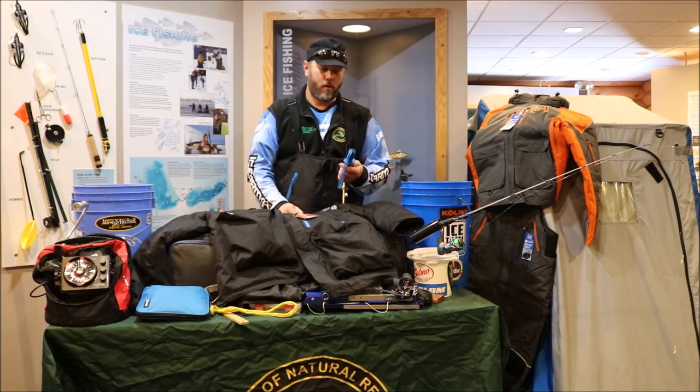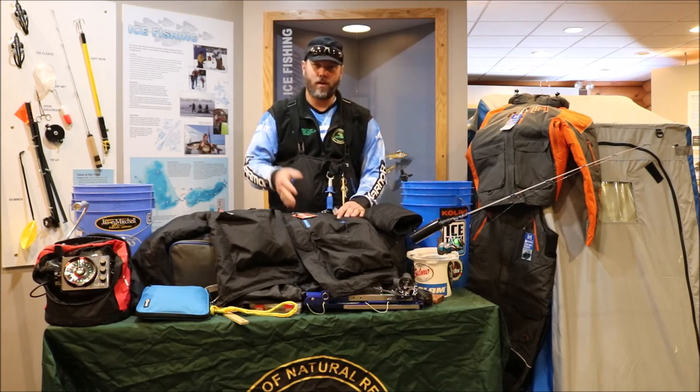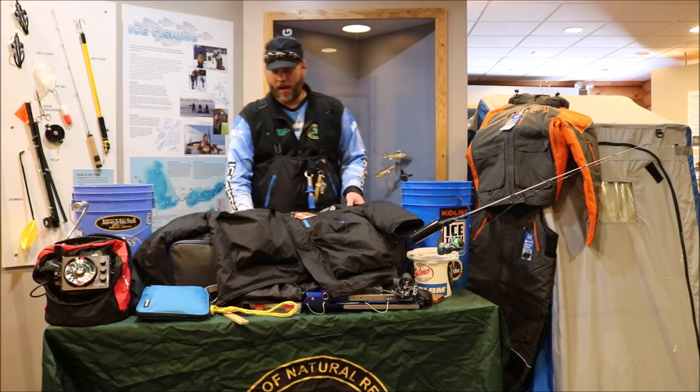You'll have kids and students that just don't want to grab onto the fish to take pictures. I'll have these out here with me so you guys can hold onto the fish. It also keeps your hands from getting all slimy and stuff like that. So that's pretty much all I keep right here in my bibs and in my jacket.